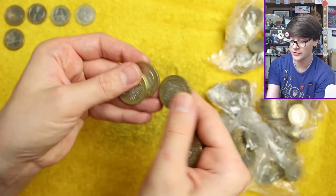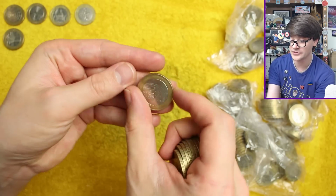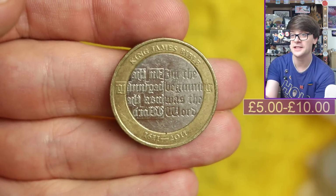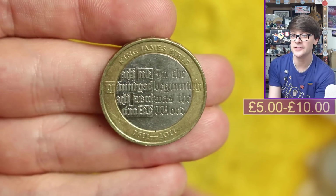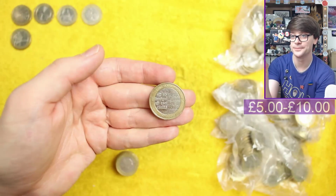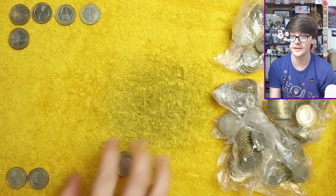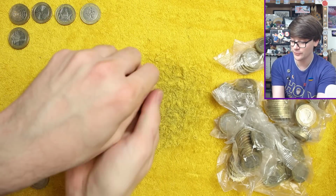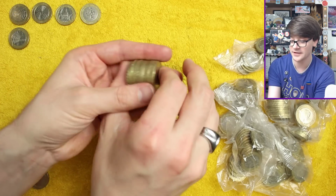Tell you what, we should do an edge hunt. So I don't want... Oh, there we go. That's a new one for the book. I think King James Bible. We don't see that one too often. That's one that's got a bit of value to it. Stunning, stunning coin. Well, there we go. Happy with that result. It paid off having to work through all those bags where we were getting nothing.